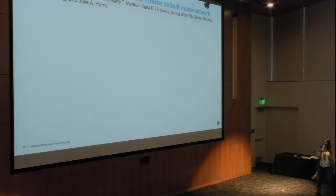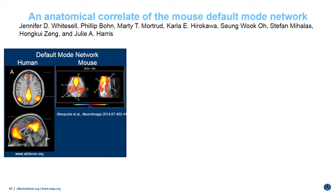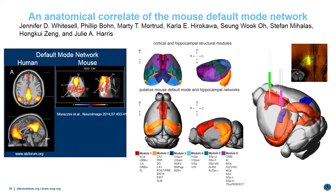Hi, Jennifer Whitesell again, continuing our quest to understand the default mode network. This time we're going to look at anatomy. The default mode network has been defined strictly functionally with functional imaging, but we wondered whether there was a connectivity pattern that underlies this network. So we analyzed the connectivity data on brainconnectome.org. We found some modules that show a high degree of connections, and now we are doing paired anterograde retrograde injections to investigate further the connectivity that might underlie this putative mouse default mode network. Thank you.